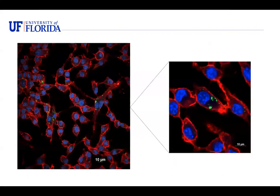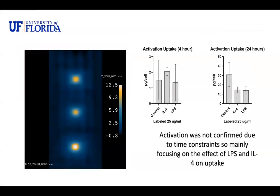So here are the images from confocal. The green dots represent the particles within the cell, where we were able to confirm the particle internalization. The image on the left is an example of the MPI scan that we analyzed, which shows 3 samples, and with this, we measure the intensity of the signal taken from the brightest portions of the dots and are able to get an idea of the amount of particles taken up by each cell.